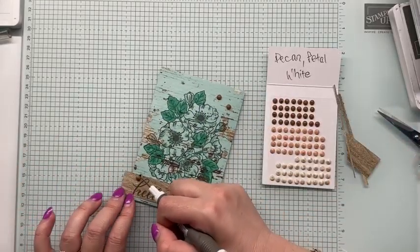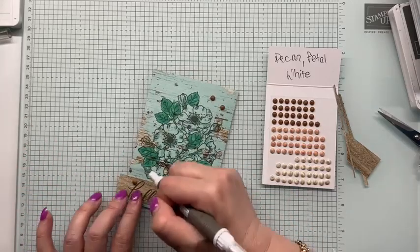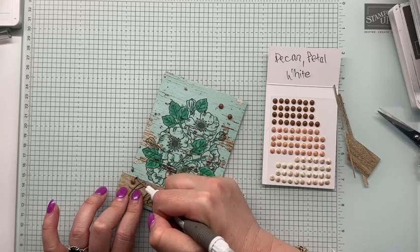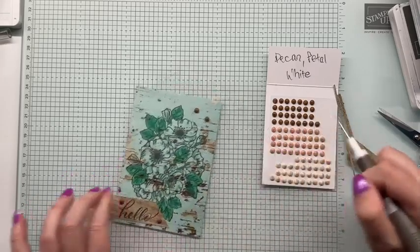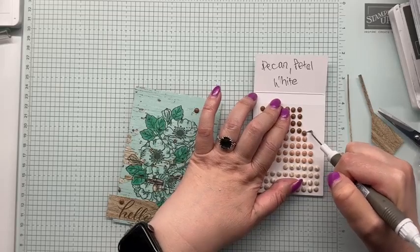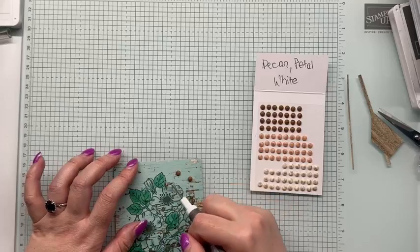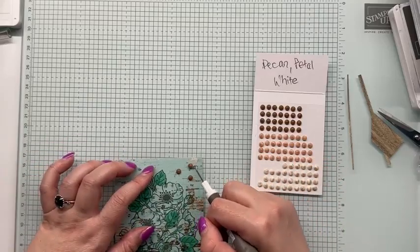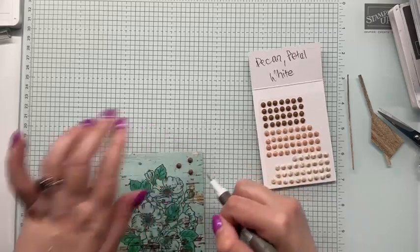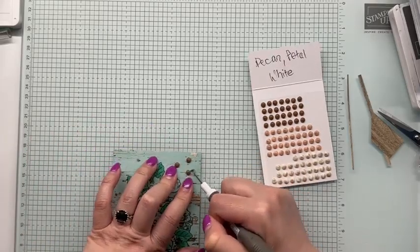And one here. So bringing your eyes to the sentiment. And then I'm thinking maybe, just because we've only got 4 there, we do need a group of 3, and I need to elongate this group.